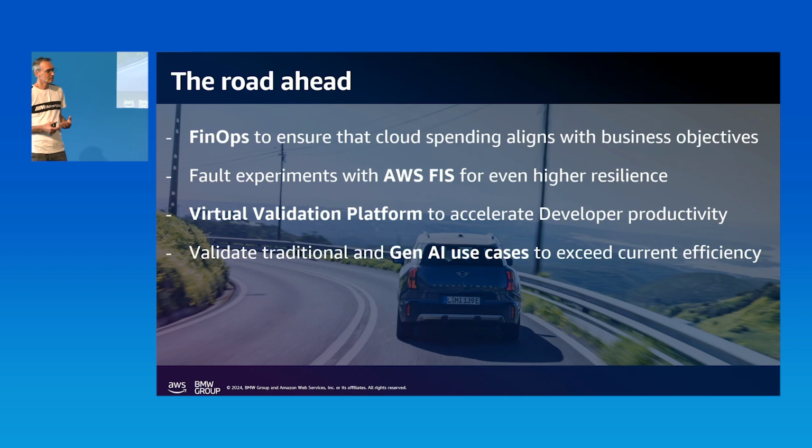What we want to do next is increase FinOps, financial operations. We have started that, and there's actually a talk in the automotive garage starting after our talk about that. That is one thing.